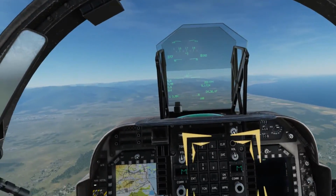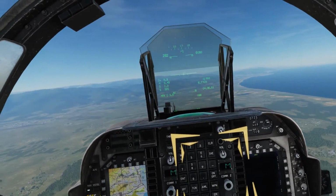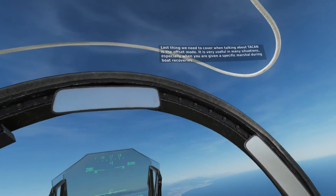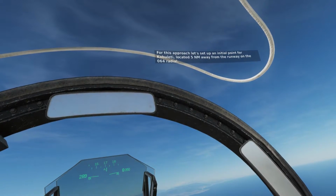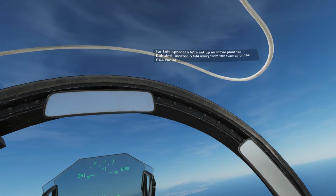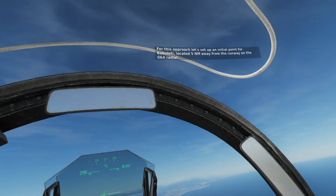Last thing we need to cover when talking about TACAN is the offset mode. It is very useful in many situations, especially when you are given a specific marshal during boat recoveries. For this approach, let's set up an initial point for Couplability located 5 nautical miles away from the runway on the 064 radial.